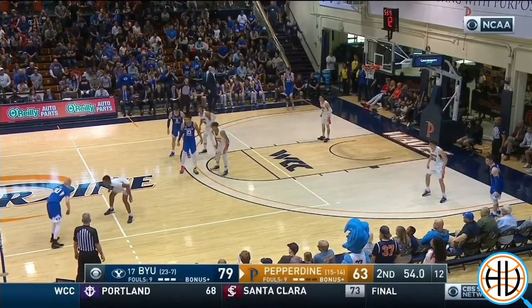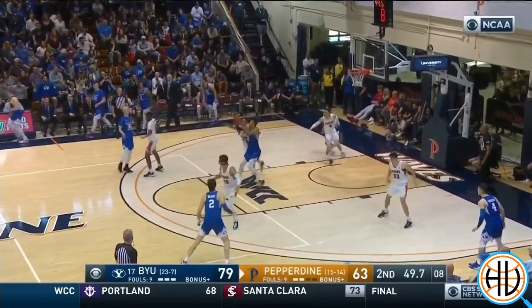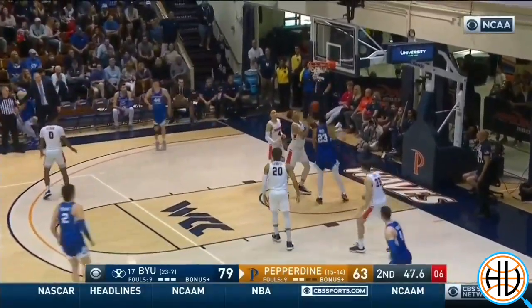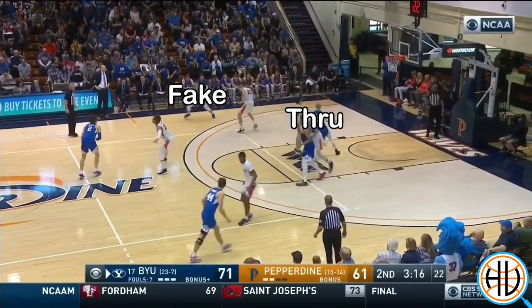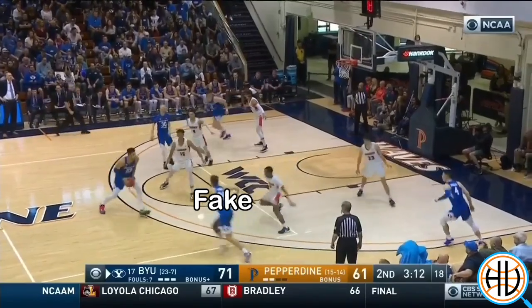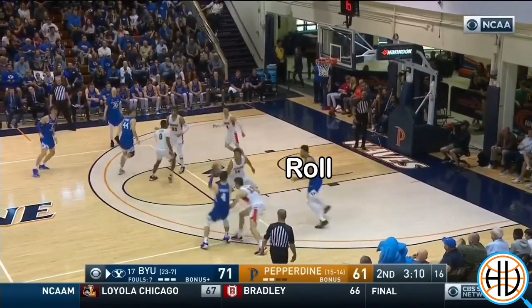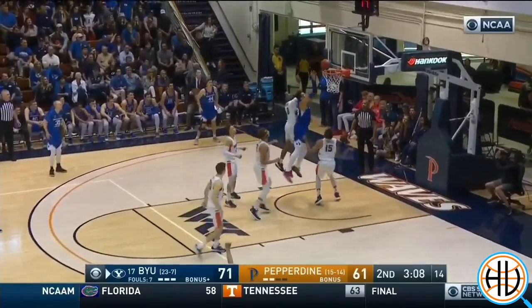Yoeli Childs was BYU's highest usage player. He was one of only 15 players in the country to average at least 5 shots per game out of post-ups. Childs' skill around the basket made it especially hard for opponents to help on ball screens. Here he has an advantage off the roll, and not many college bigs can do this so smoothly.